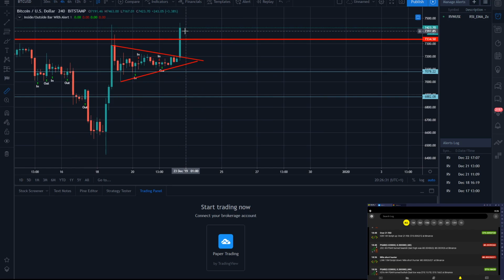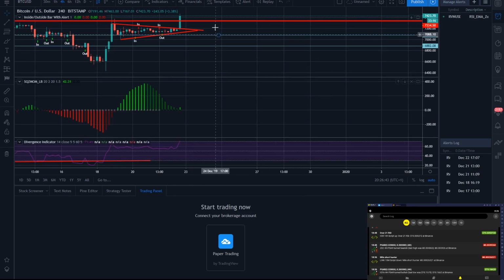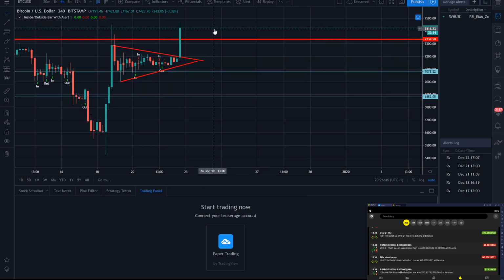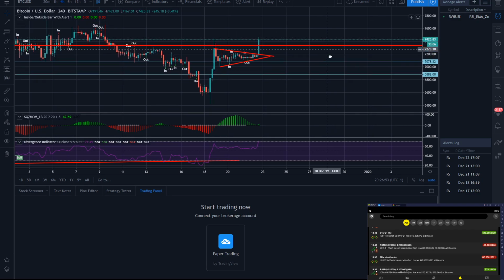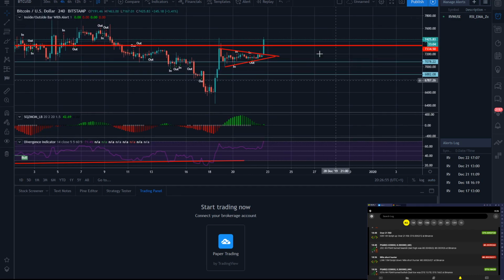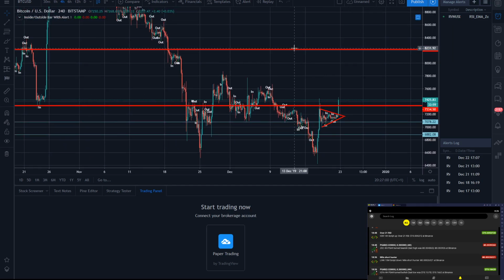On the 4-hour, a clear bullish engulfing candle. So if this is the price, if it closes like this, like I told in the live stream, my target for this pattern is 8,200. You can see this level. 8,200 is the next resistance.